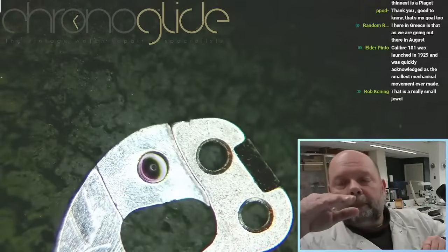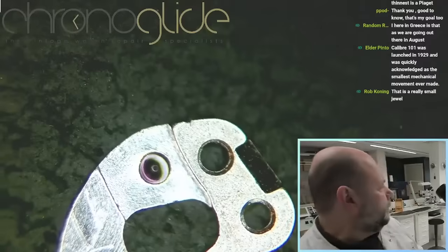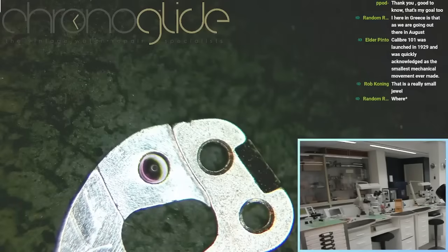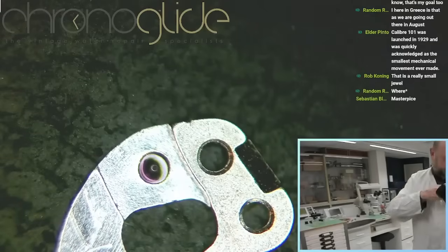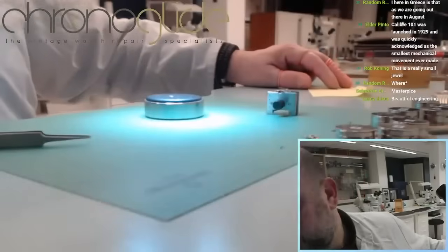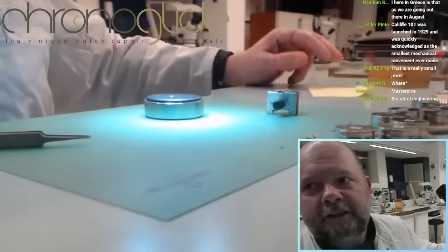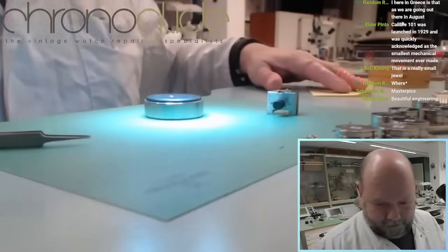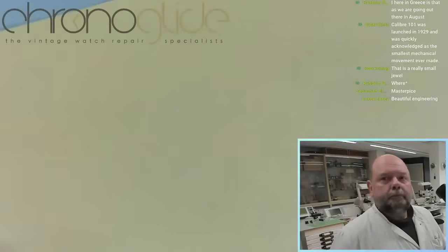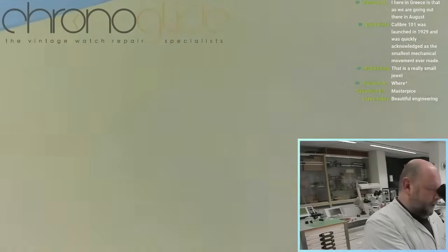So the famous drawing. Look, the engineering is out of this world. I fully agree. Plop. Famous drawing.